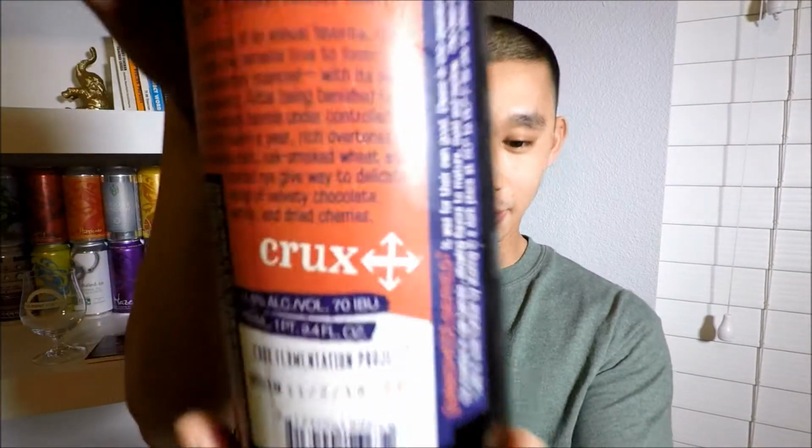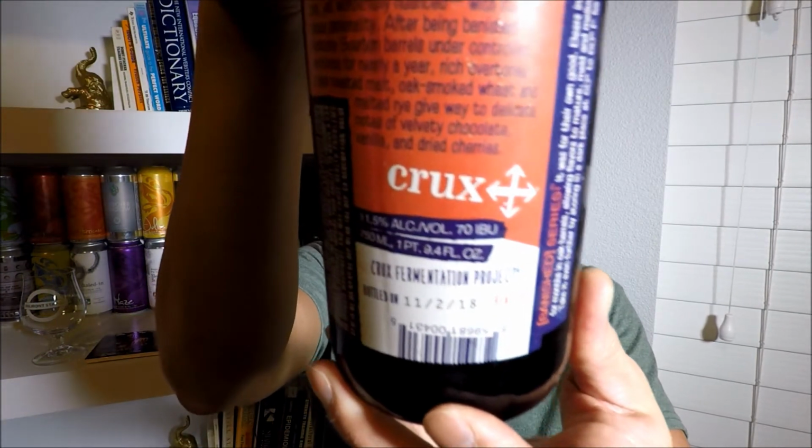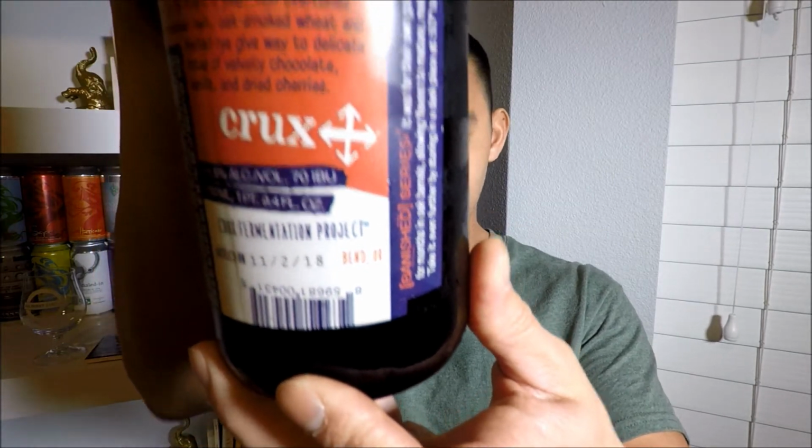Bottled on 11/2/2018, right there. Oh, too much glare. There we go, sorry about that. My light's shining right at me and the bottle, so anything white glares a lot. But this is 2018, barrel aged in Kentucky bourbon barrels. That's basically all I know about it.